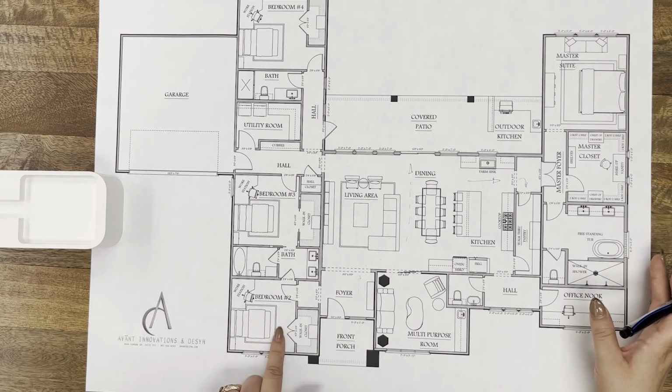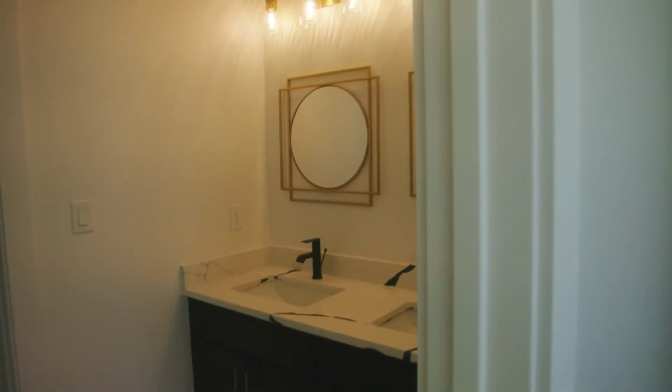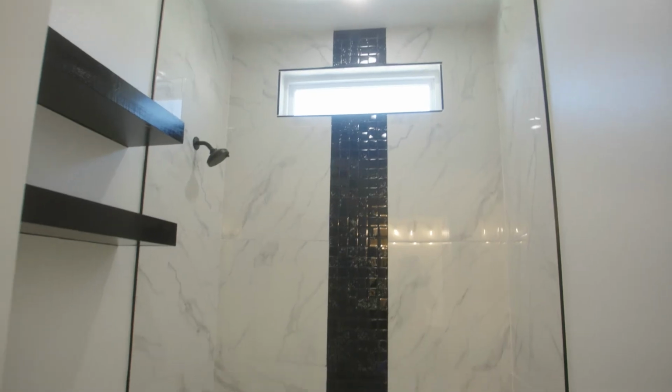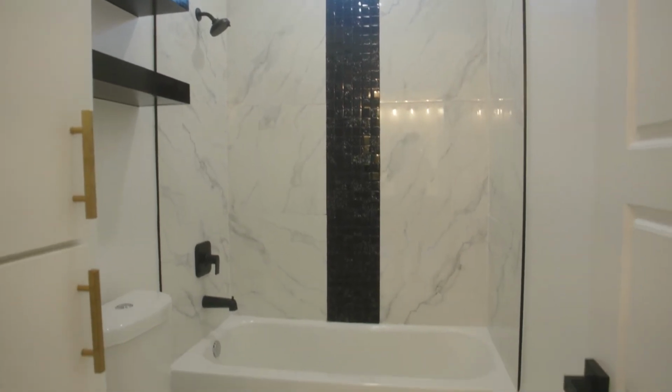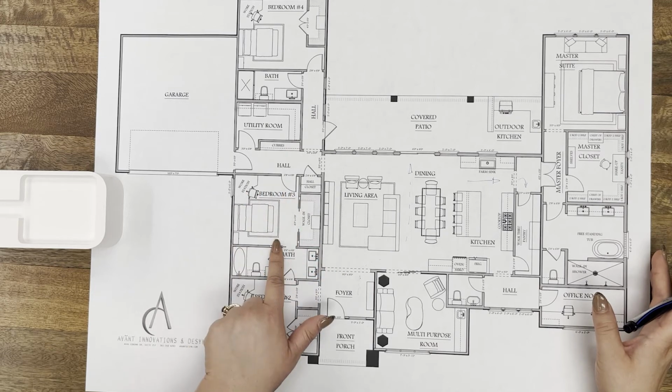It's everything a kid needs. And then right through here, we have the two sinks that the kids share. And then they have a private linen hamper, toilet, and tub shower. The other child is off to the back end here with their entrance. And again, same size room.